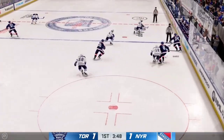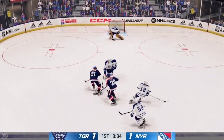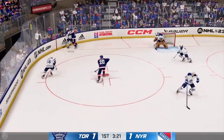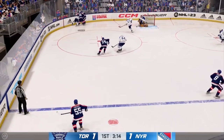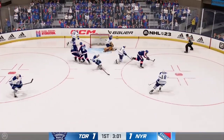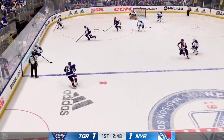Quick feed to Kako. New York's got it along the wall. The Leafs scoop it up along the boards. The Rangers go to work on offense. Moves it to Kudrow. And he comes up big with the stick save, getting all of it with the paddle.